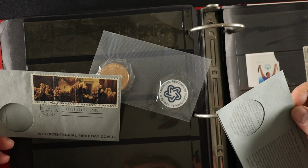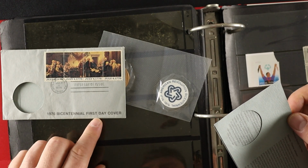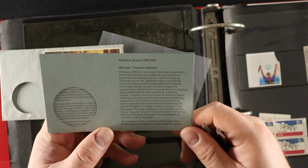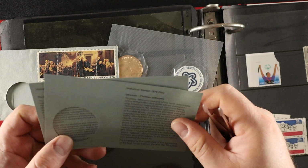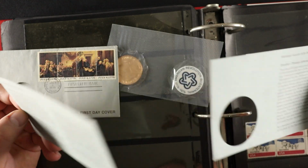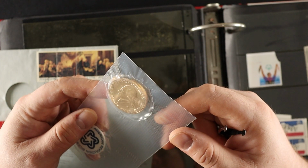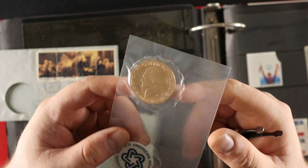So this is, I think, the bicentennial of the Constitution of the United States. 76 issue. Giving you a bunch of info. Yeah, what in the world? American Revolution Bicentennial, Thomas Jefferson. Look at that big old coin. That thing's heavy.